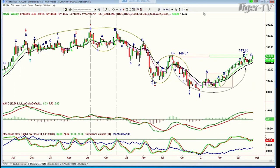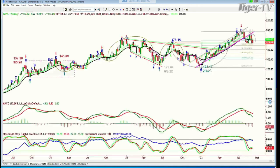So that's what I'm saying. The reason why, look, Amazon's doing this. Apple is doing that. It had a fantastic move. It got out of its up channel. It broke the 914 when it hasn't gone pink. It's really close to going pink. This is the weekly chart.